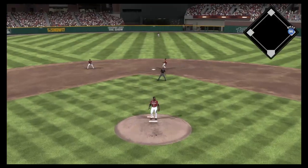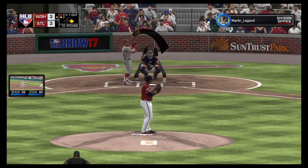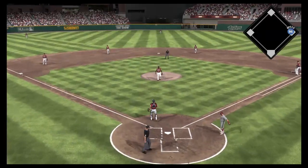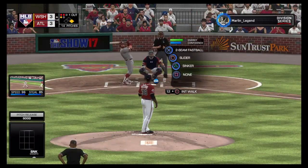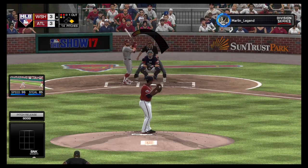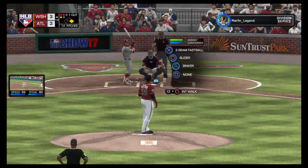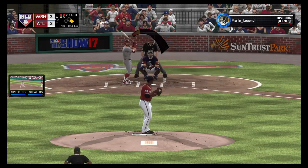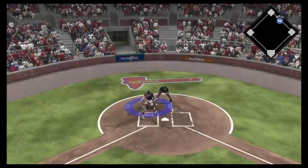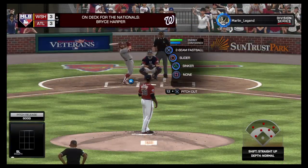Now a quick move here to step off and look the runner back. And this one's in the dirt. Runner holds as the count moves to 2-1. Before the delivery, a check on that go-ahead run at first. And he'll dive back in safely. Now the 2-1. Runner going a second time. In the dirt. Pitch is in the dirt and knocked down, and he'll make it into second easily with a stolen base.